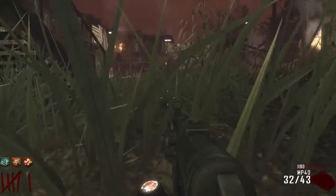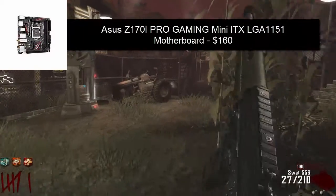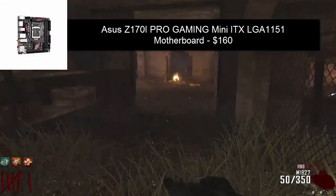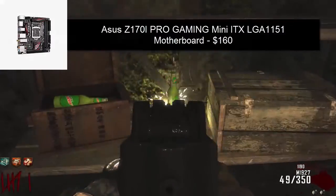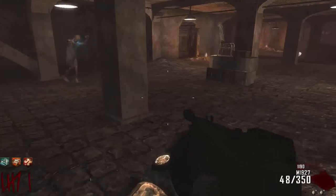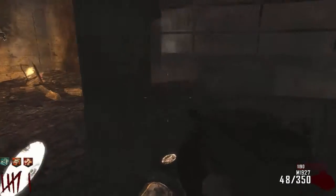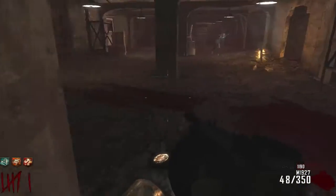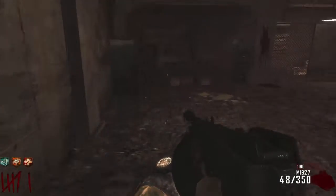Moving down to the motherboard, we have the ASUS Z170I Pro Gaming Mini ITX LGA 1151 motherboard, based on the Z170 chipset to support the Intel Core i5-6600. The reason why I chose this mini ITX board is for a few reasons. One being that it features Bluetooth 4.1 EDR as well as Wi-Fi, and has an M.2 port, so you can keep this computer very compact. It also supports USB 3.1, and it's only around $160. It's a really nice board, and honestly one of the greatest boards you could possibly pick up today.